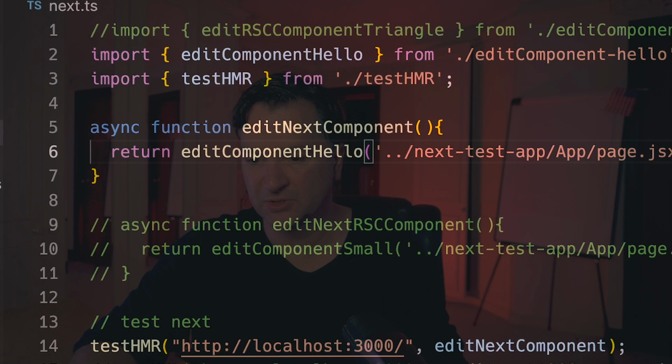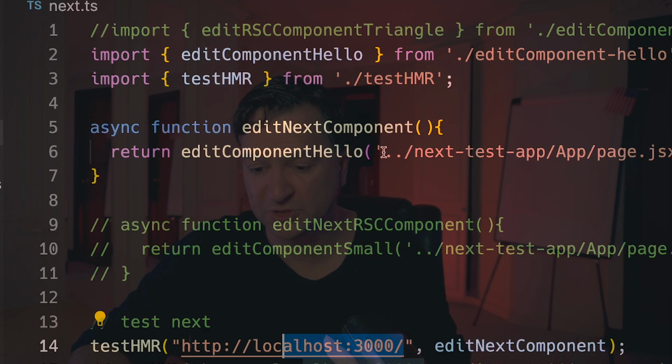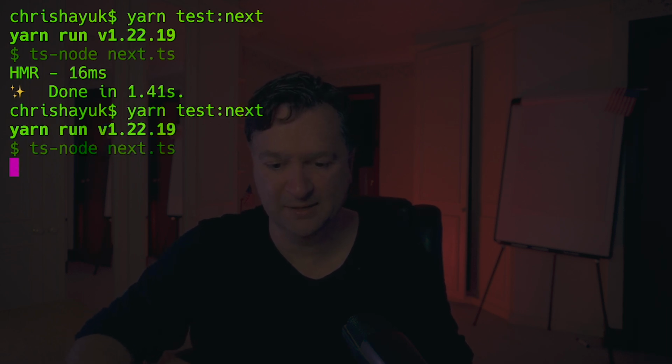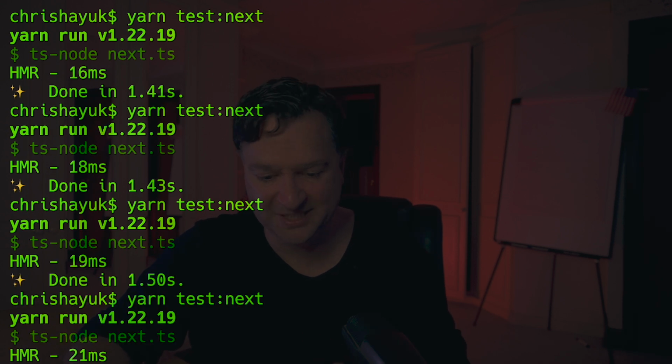So if I come back into the Next.js, you can see all we're going to be doing is calling localhost 3000, and this time we're going to be changing the Next test app as opposed to the Vite app. If I run that, yarn test next, it'll take a few seconds, and you can see it's coming back with about 18 milliseconds there. There's a bit of a difference there, you know, 21 milliseconds, right? So that's probably the starting point.